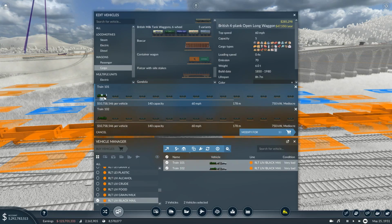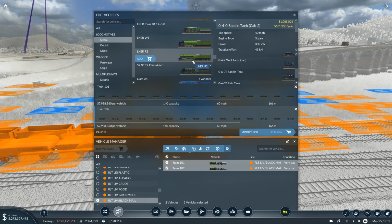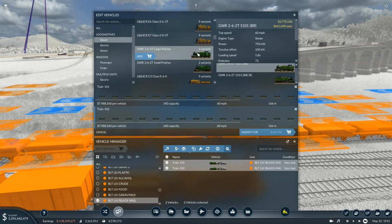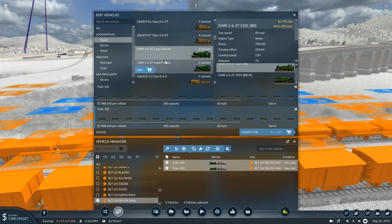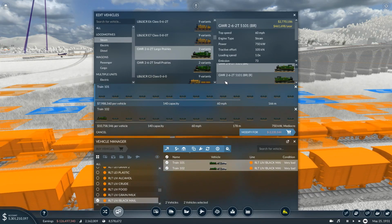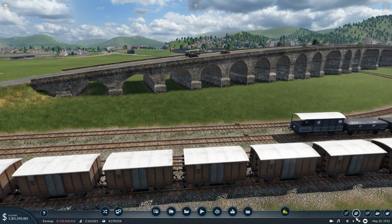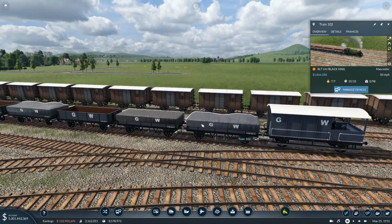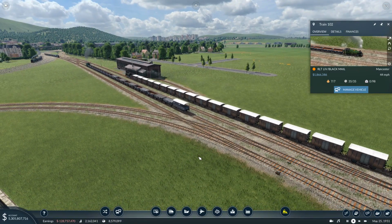So let's do that. Alright, these are the big boys, I think. I could be wrong. Have we gone past them already? Yeah, 5101. And BR. Right, so we've got one facing forward, one facing back, modify. Right, and then keep them up. There, look, see? This one is carrying machines back, but it's got the animation of these covered wagons, which is really cool, actually. I know it's still running Great Western wagons.